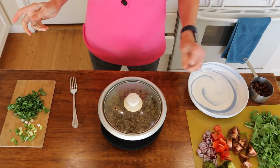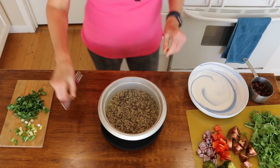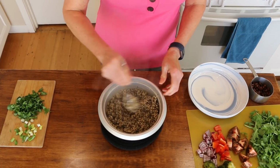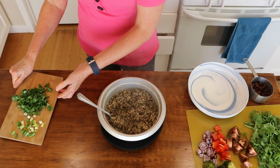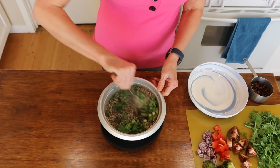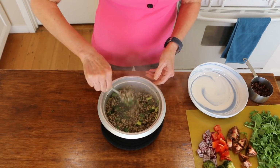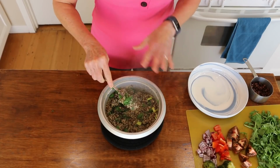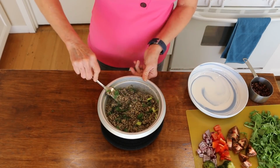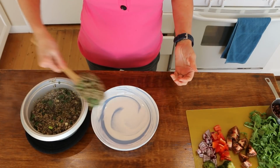Okay, the quinoa is done. And then I'm just going to fluff it with a fork. Then I'm going to add some cilantro and some green onion, and stir that in. Okay, I'm just going to put the lid back on and we're going to let this kind of steam in here, and then I'm going to make a quick little dressing and show you how I do that. So now let's build our bowl and I'll get to the dressing.